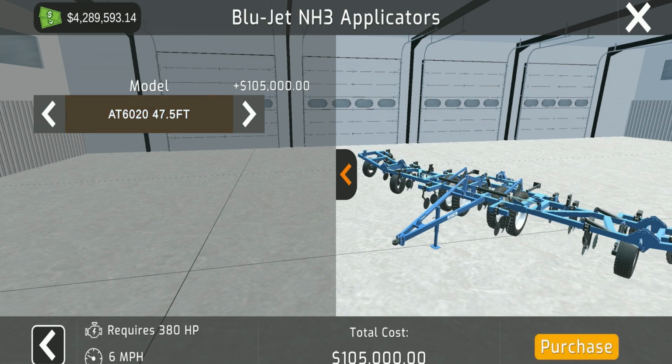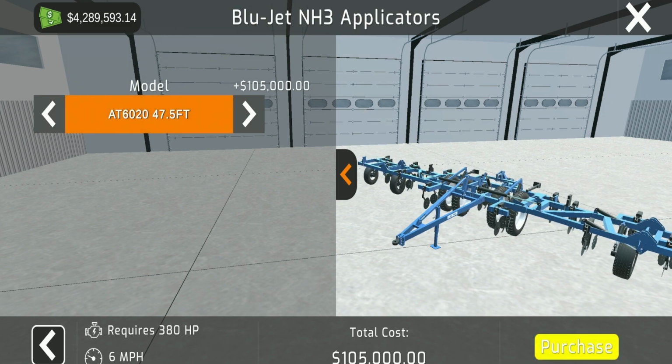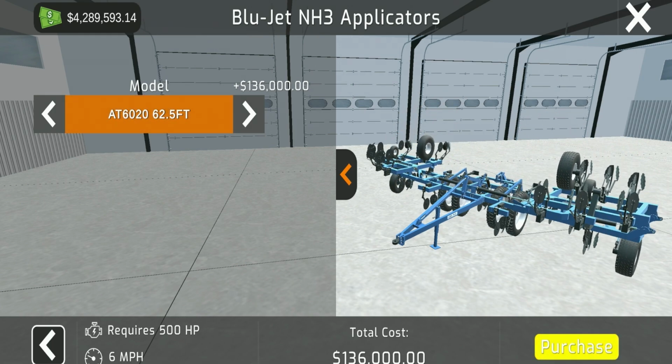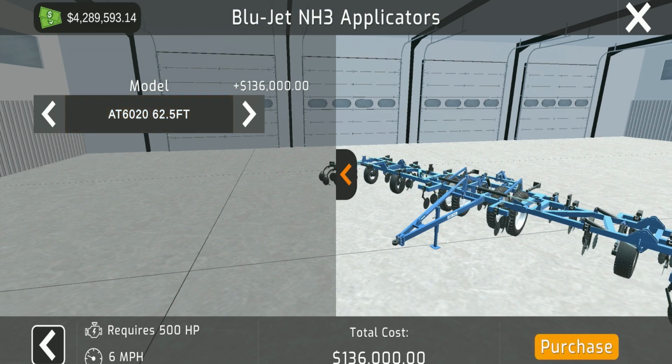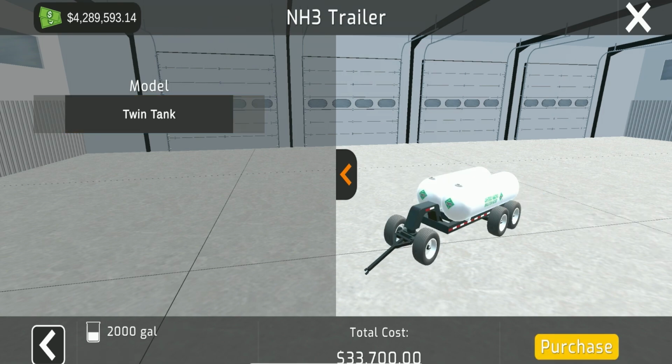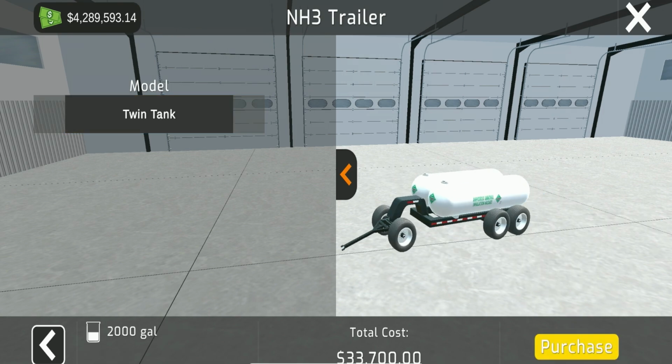Requires 380 horsepower, goes 6 miles an hour with a price tag of $105,000. Also, you can upgrade this one as well to a 62-foot, which has a requirement of 500 horsepower, goes 6 miles an hour, and has a bigger price tag of $136,000. And of course, your twin tank, simple as could be, holds 2,000 gallons and has a price tag of $33,700.